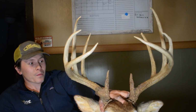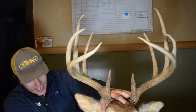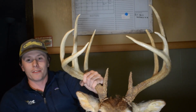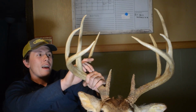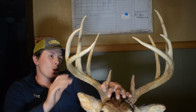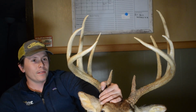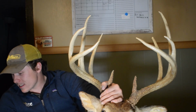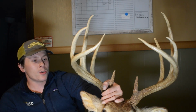And every time I walk into my house, this is the first thing I see, and it automatically reminds me of my grandpa. It's always going to remind me of him. You know, that funny story. Out of all these antlers, I think this one means the most.